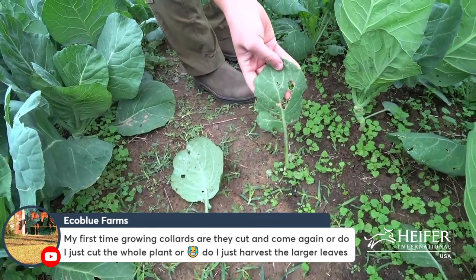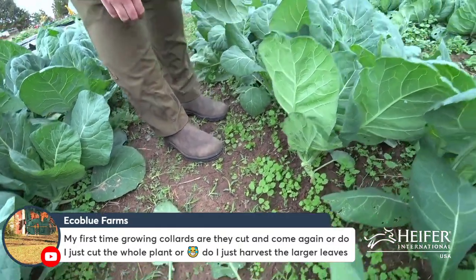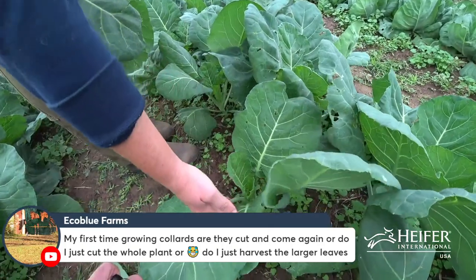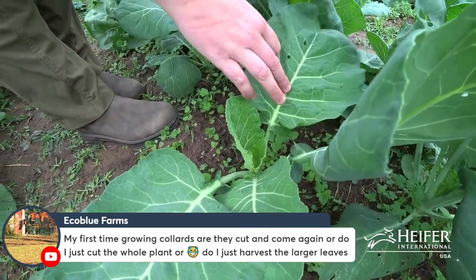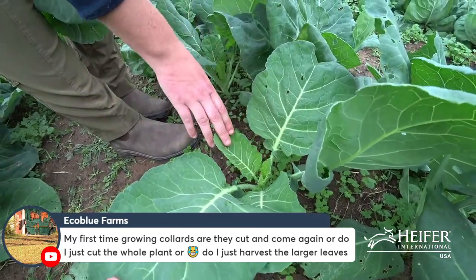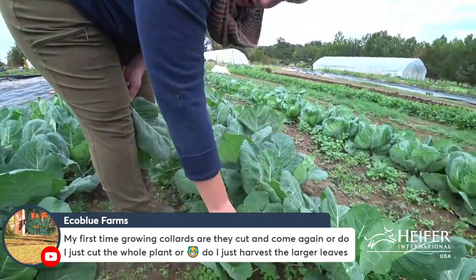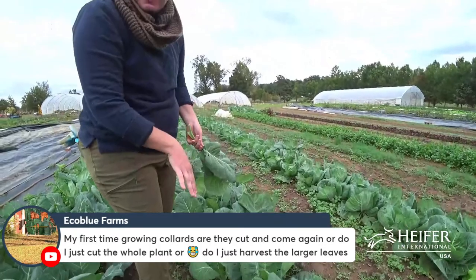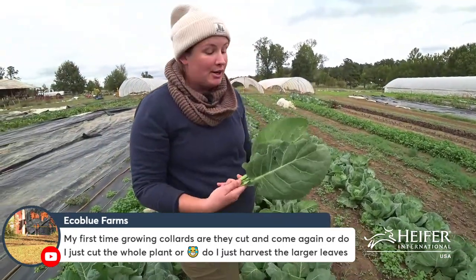Mm-hmm. And then they've got some bug damage to them. I usually would leave those as well. And the stuff in the center, you definitely want to leave this. So this is where your growth is coming from. Mm-hmm. So that's going to be your, I believe it's called an apical meristem, for all those biologists out there. Nice. Let's get that in the lab. Apical meristem. So that's where the majority of your growth is coming from, that center. So as long as you leave that center alone, you don't break any of that, it'll just keep coming back and it'll keep getting taller and larger leaves.